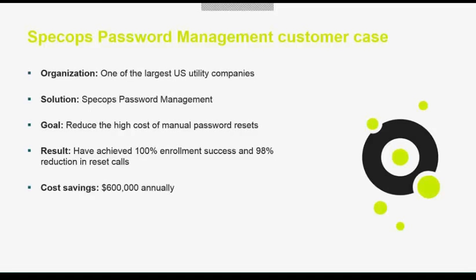And this particular customer has notified us they've achieved over $600,000 in annual cost savings, and that's strictly by reducing the number of service desk calls associated with password management, of course with the added benefits of increased user satisfaction and increased uptime for their users, being able to access resources as they need them.